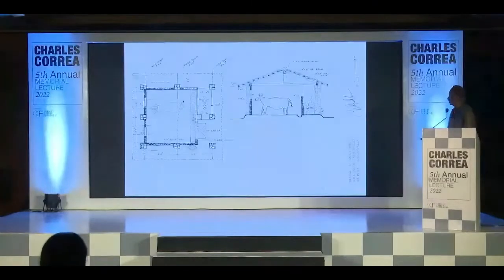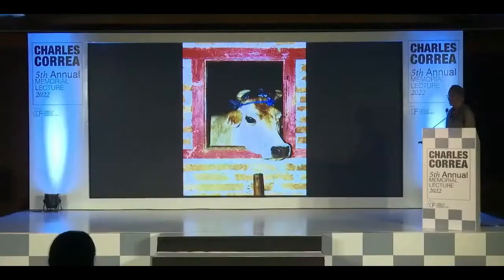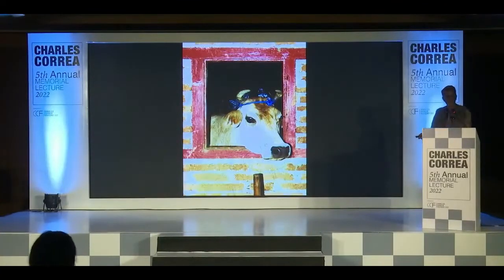Next. So, I can draw like this. This is one of my drawings. It is a cattle shed. It was done for 10,000 rupees, which is something like 2,500 Indian rupees. Okay. Next. And so how do you make it exciting? You give the cow a window to look at the view. You know what I mean? So this is the sort of thing we had to do to make an exciting building with 2,500 rupees. But of course, it was built by the youth.